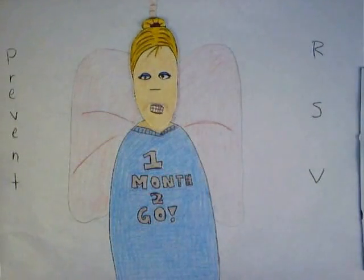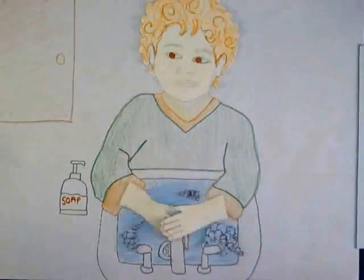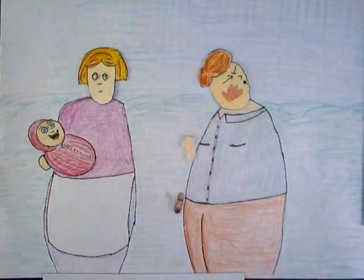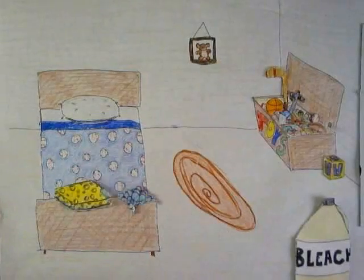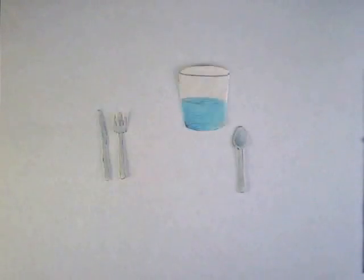There are many preventative strategies that can be used to avoid RSV. Some simple tactics include incorporating frequent hand washing into your daily lives, not allowing people to smoke near your baby, staying away from large crowds, especially where people are coughing or sneezing, frequently washing bedding and toys, and not sharing things such as utensils and cups with someone who has RSV.